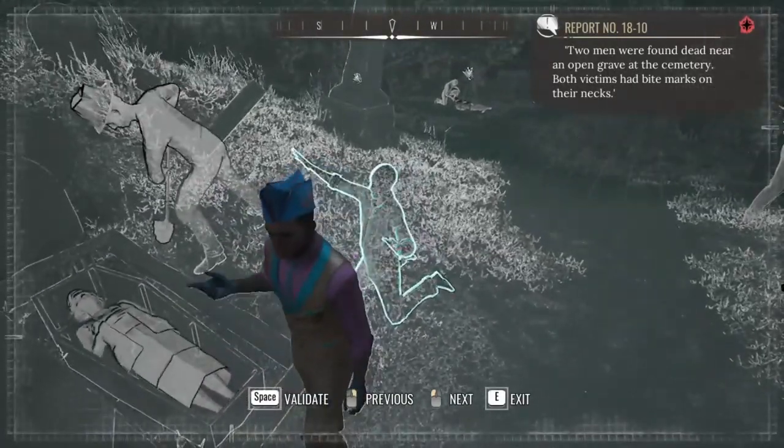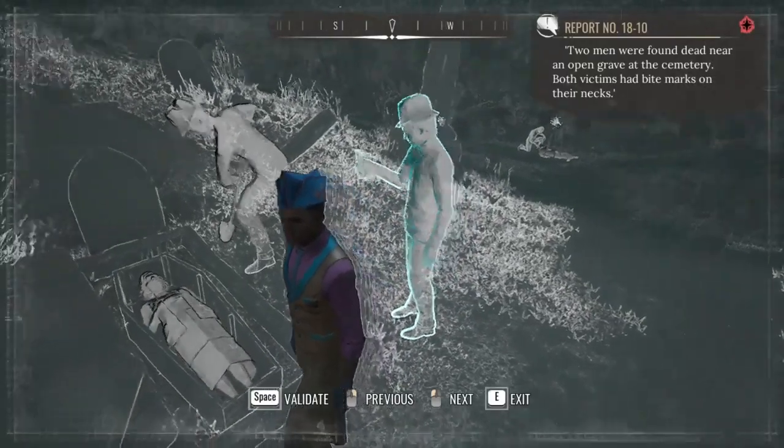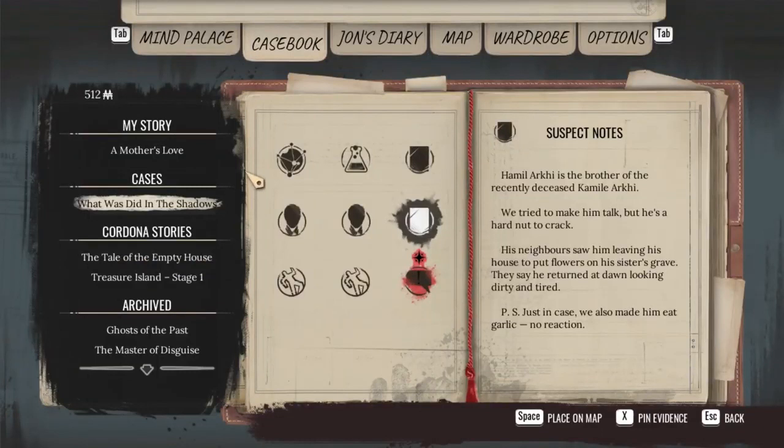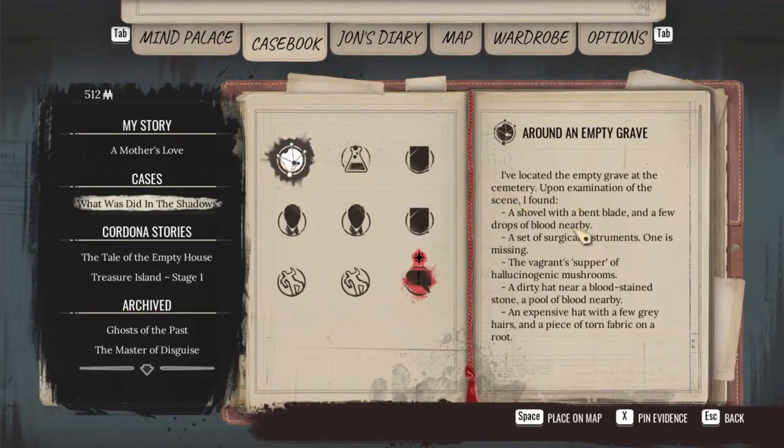You are the brother? Honestly, no offense, but this doesn't really give me much. At least I don't think so. A shovel with a bent blade and a few drops of blood nearby. A set of surgical equipment. One's missing. The vagrant's supper of hallucinogenic mushrooms. A dirty hat near a blood-stained stone. A pool of blood nearby. Oh wait, a dirty hat near... Expensive hat with a few gray hairs and a piece of torn fabric. Okay. So technically that should be the one telling me. So the vagrant's not going to have the expensive hat.